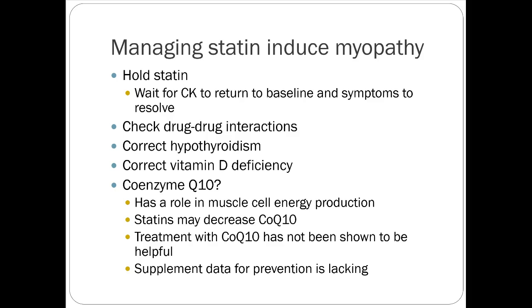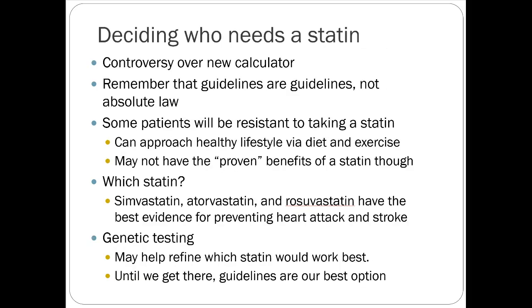All right, so managing myopathies. Hold the statin, wait for CK to return to baseline and symptoms to resolve, check for drug-drug interactions, and see if there are some dose adjustments that need to be done. Hypothyroidism has been associated with statin myopathy, so we can correct that if needed. Vitamin D deficiency has also been associated with statin myopathy, so correct that as well. There was a theory that coenzyme Q10 has a role in muscle cell energy production, which it does. Your body produces coenzyme Q10 naturally, and statins may decrease your body's ability to produce it. So there was a thought that if you supplement CoQ10, you can decrease risk. They've done some studies looking at this, and the evidence for prevention has been lacking. We haven't really seen supplementation be advantageous in preventing myopathy versus people who don't take CoQ10. If your patient feels better about taking it and wants to, it's a relatively benign treatment.